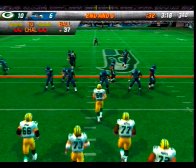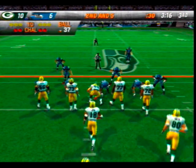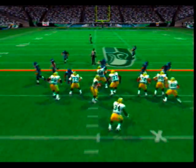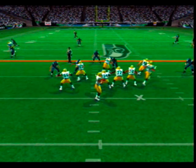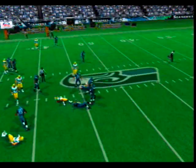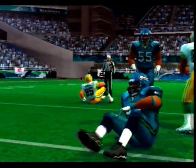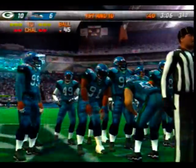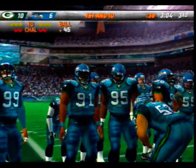Second and five coming up here. Ball on the 37-yard line. Throws it. Finds his man. That's a quick release, and the ball is out before anybody knows what's happening. That makes it hard for him to be sacked, and it gives the defenders less time to react.